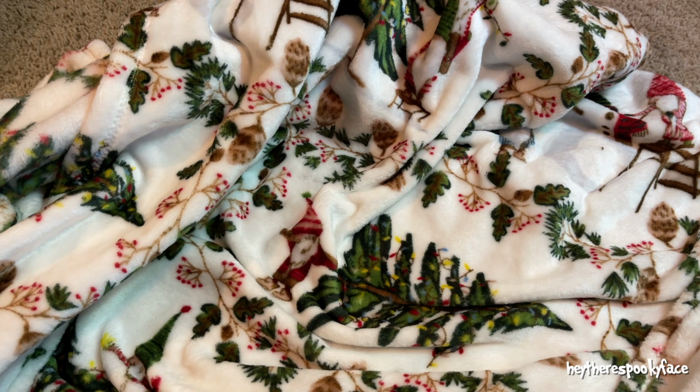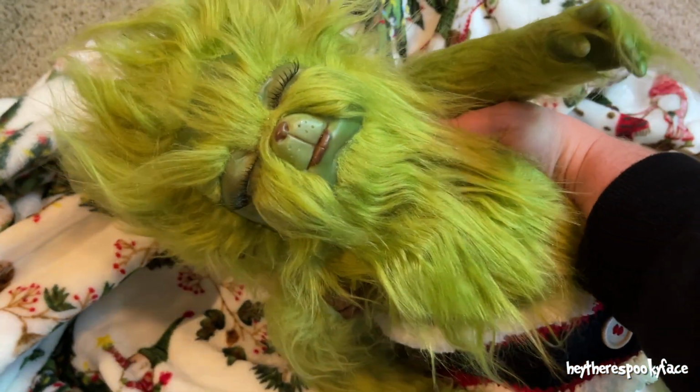Oh wow. Little Grinchy stash. He is amazing. Oh, his skin is like, here, I'll show you guys in just a second. His skin has like sparkles. Let me sit him up. Can they see you? Look at him.